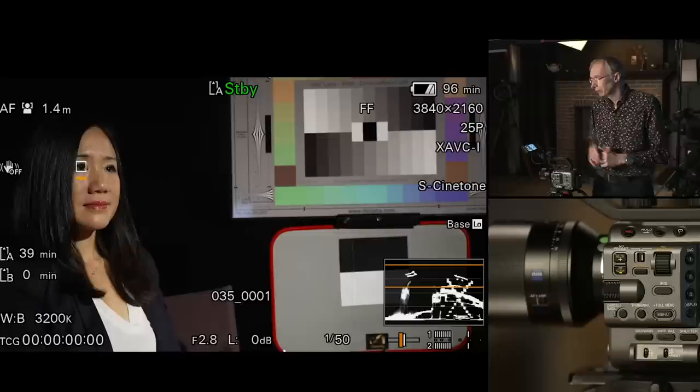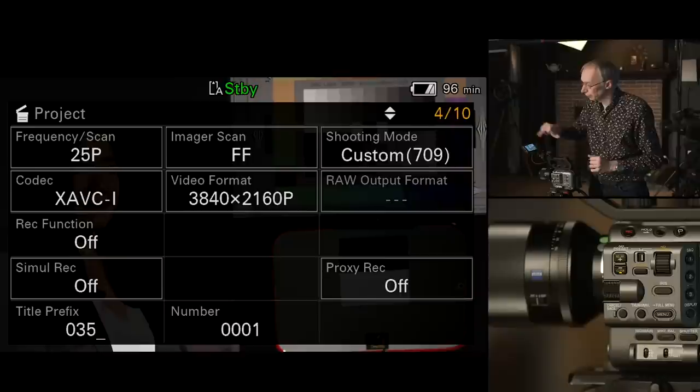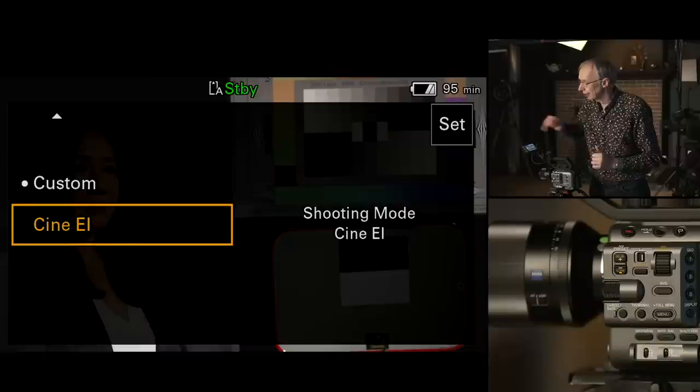So how do we shoot log with the camera? Well, I'm going to go into the camera's log mode, and I'm going to use the status pages to do that. And this is status page number 4. Just a short press of the menu button brings up these pages. And now I can use the touch screen to touch on shooting mode here and change it to Cine EI and set.